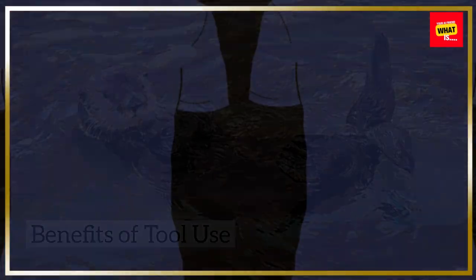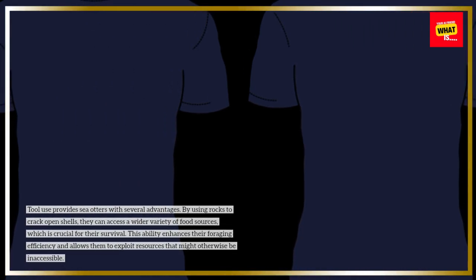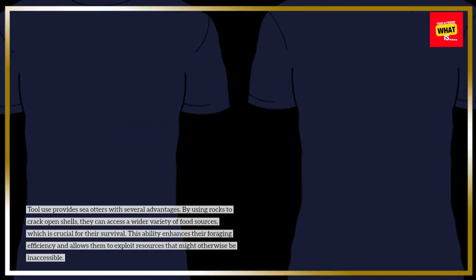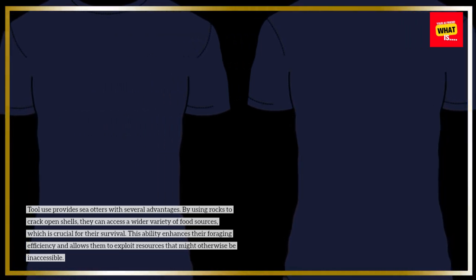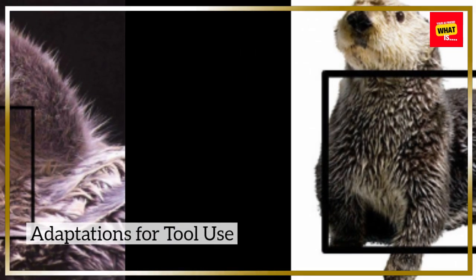Benefits of tool use. Tool use provides sea otters with several advantages. By using rocks to crack open shells, they can access a wider variety of food sources, which is crucial for their survival. This ability enhances their foraging efficiency and allows them to exploit resources that might otherwise be inaccessible.